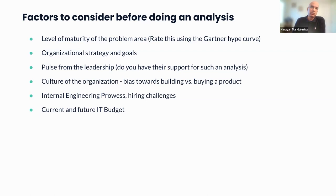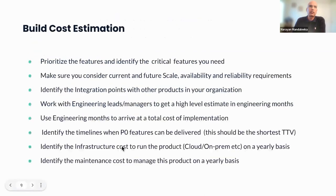If you are to buy, then you are looking at the licensing cost and potentially other costs such as network egress costs, et cetera, from your data center or from your cloud provider. So these are some of the things that you have to think about before going into doing the analysis. So now let's talk about the first phase of doing the analysis.